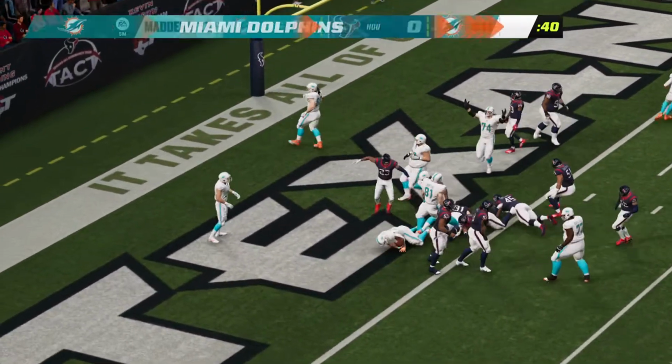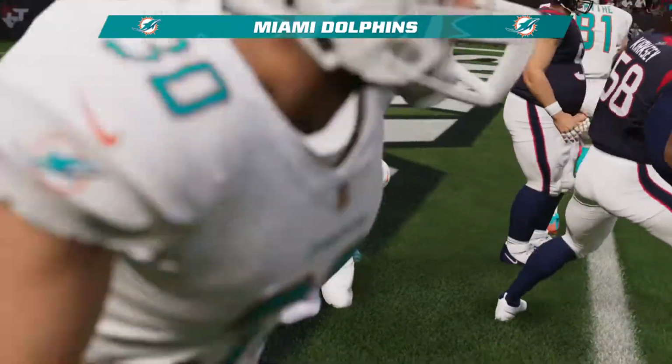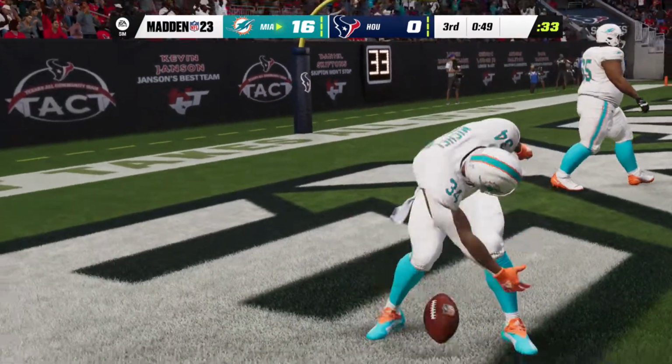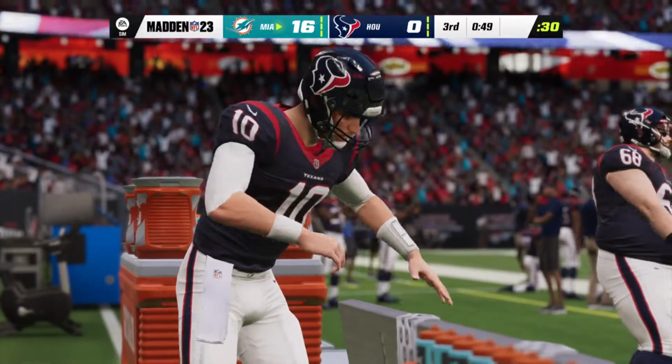And Michel will find his way in for a Dolphins touchdown. Taking it in from 4 yards out. And the Dolphins will add on to their lead here in the final minute of the third.